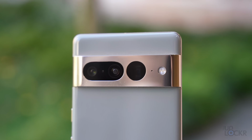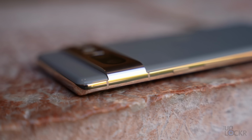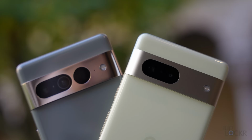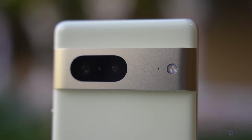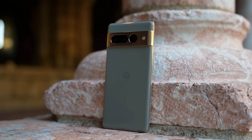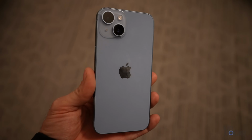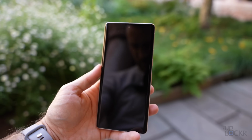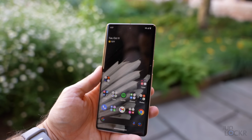So firstly, we have a camera bar that is a single piece of aluminum. Last year, it was glass, and it wraps into the side rails. Now the Pro is a glossy aluminum, while the 7 is a matte. And while I usually like matte metal better, I understand why they did glossy here. It kind of gives it this more premium, more jewelry-esque look to it. It's the same thing that kind of happens with the iPhone Pro models versus their regular models as well. Now for those curious, we have a new, faster, in-display fingerprint sensor that works pretty well.